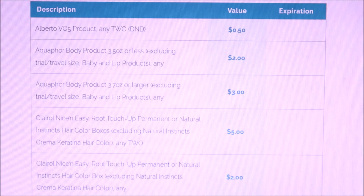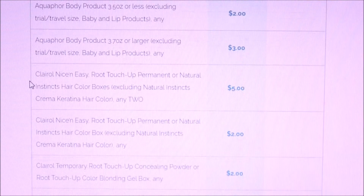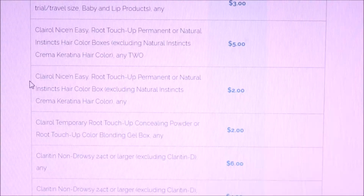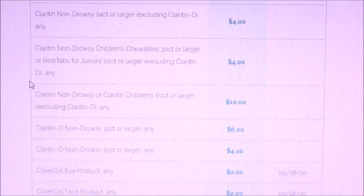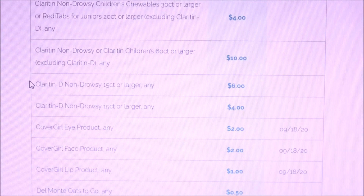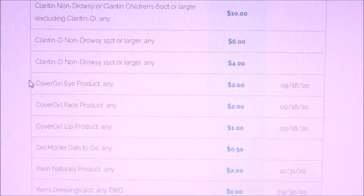I haven't seen VO5 coupons in forever. 50 cents. Aquaphor Body, $2, $3. Clairol Nice and Easy, $5 off of 2, $3 or $2. $2. Claritin, $6, $4. Claritin. Oh look, we're getting more CoverGirl coupons. We get those every other week. $2, $2, and $1. So not as high priced as before, but hey, you'll still take it when you can save some money. Del Monte Oats, 50 cents.